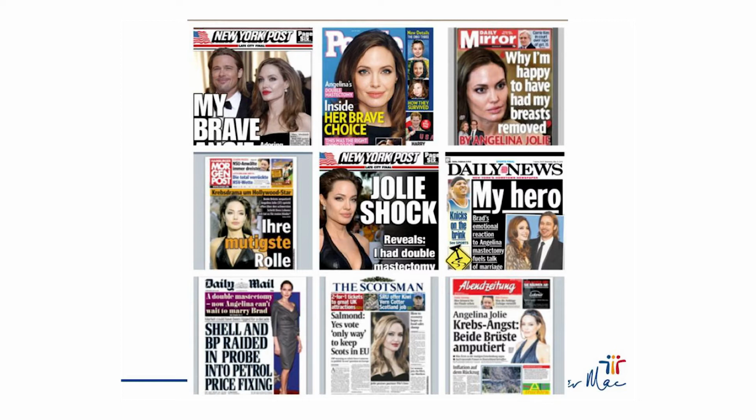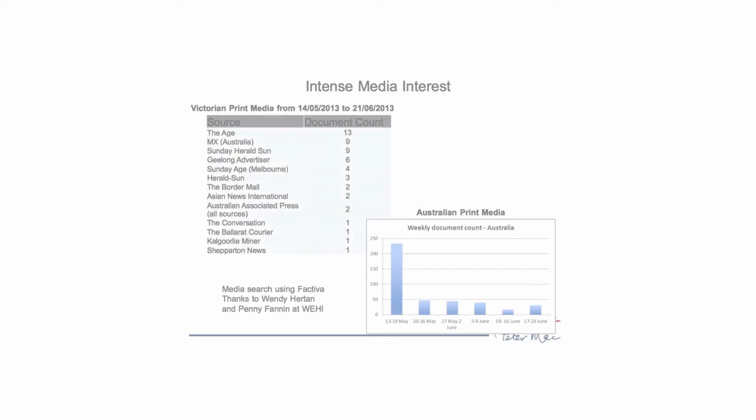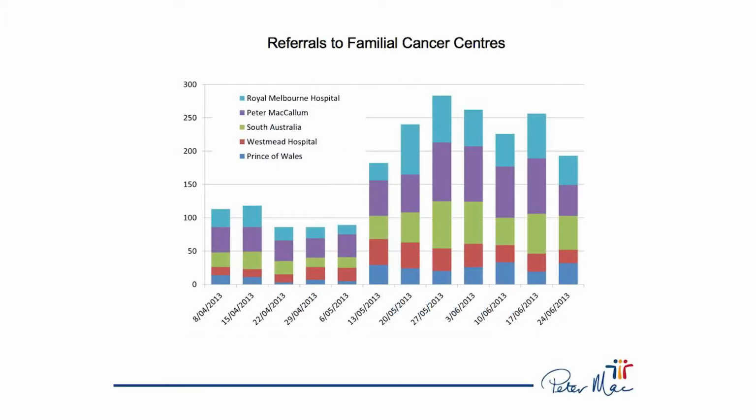Unfortunately, despite that very, very well-balanced piece, a lot of the more tabloid approaches after that were really much more sort of scaremongering, really just focusing on the idea about Angelina Jolie having her breast removed. But there was an immense amount of media interest, and that was just what Paul put together through linking with the WEHI media group, showing that over that period of time there were multiple articles.